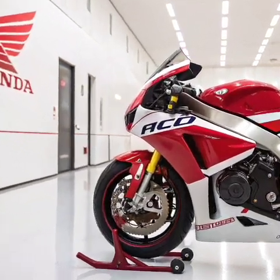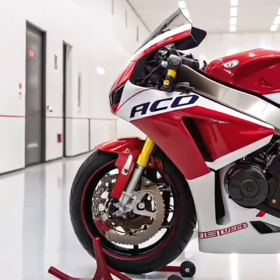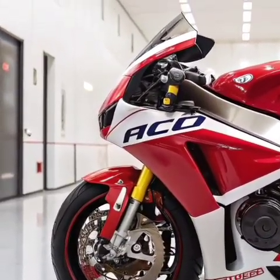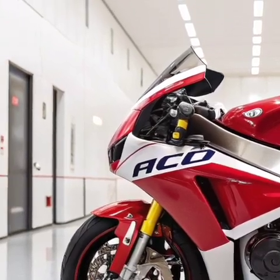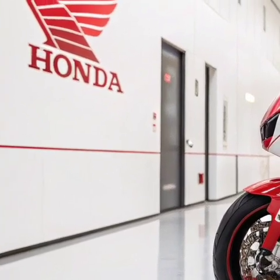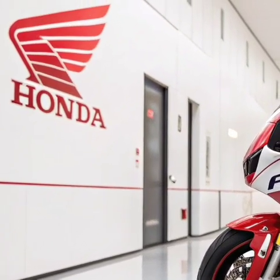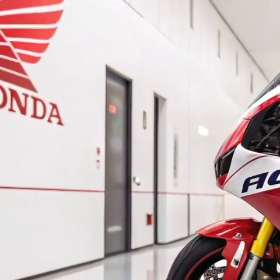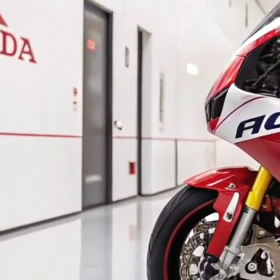Beyond performance, what made the RC213V-S truly special was its exclusivity. Honda produced only a very limited number of these motorcycles, just 213 units worldwide, a nod to the RC213V designation. This extreme rarity instantly transformed it from a motorcycle into a collector's item.